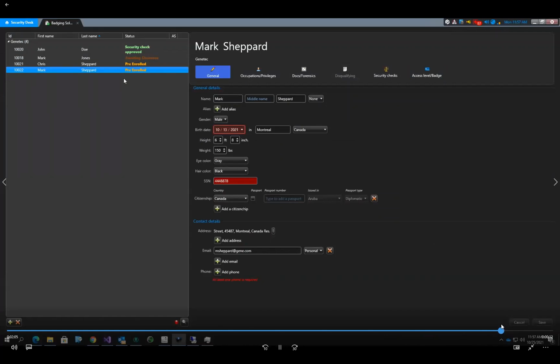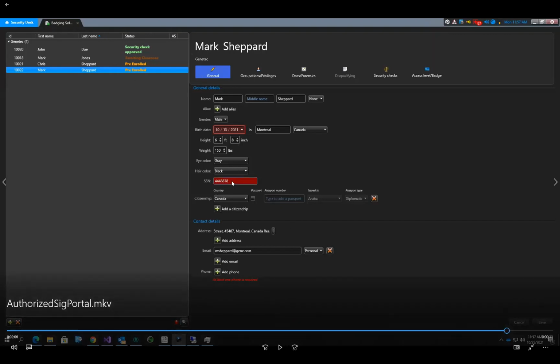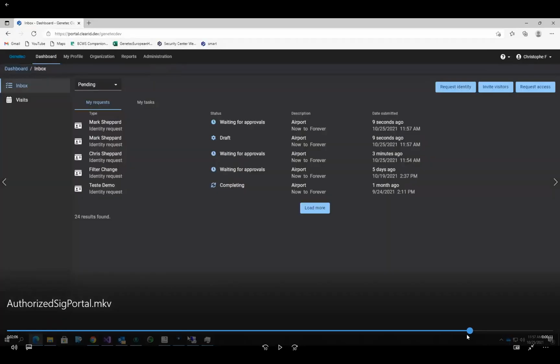If they had missing information, let's say somebody overwrote it and still submitted it, well, we know the social security number isn't quite correct. It'll show up red. Now we can send it back and say, hey, you need to make sure you fill this out correctly. And eventually that individual would be pre-enrolled.